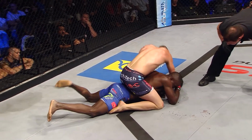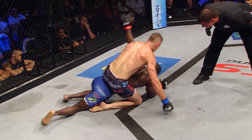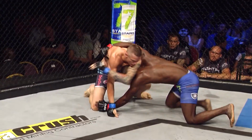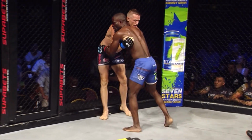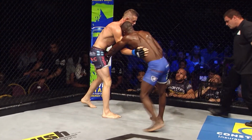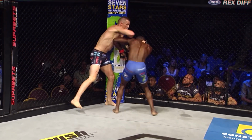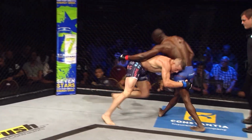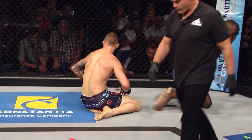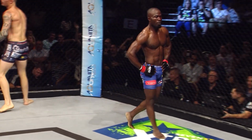Big time elbow by Van Staden. Oh, and Kaleka Kabanda is hurt. He's moving, but Kaleka Kabanda's going to survive the round, possibly. Somehow gets to his feet. My goodness, wow, but he took some shots in that exchange. A bloody face for Kaleka Kabanda. Flying knee, elbows, in the clinch again. Giving him all that he can handle is Martin Van Staden. Wow. We've never questioned his heart.